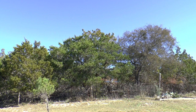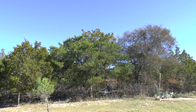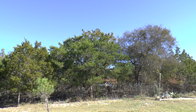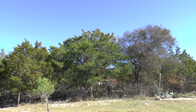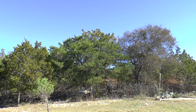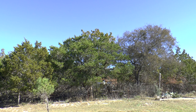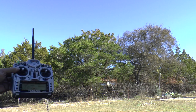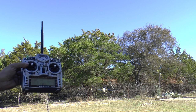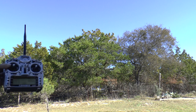Man, that was a good gust. Look at those trees go. You can see it really buffeting, pushing it right down, like crazy. Wow, there's a good one. I haven't changed the throttle. It's doing it all on its own. It doesn't have time to go back up because it keeps getting pushed down by the wind.